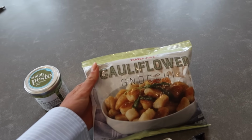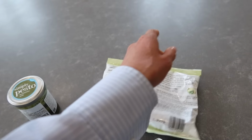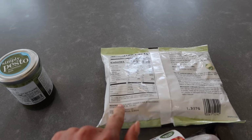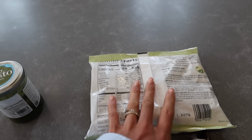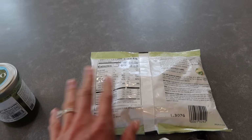Okay, for dinner, we're literally gonna make the easiest thing ever, and I absolutely love this recipe. So we got the cauliflower gnocchi from Trader Joe's, and I love these ingredients. It is cauliflower, cassava flour, potato starch, olive oil, sea salt, that's it. So if you're gluten-free, this is an amazing base. It has some good fiber. You can make it in an air fryer, in the pan, whatever you want.